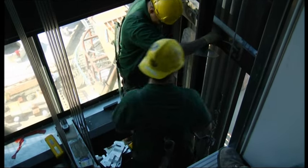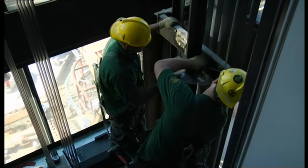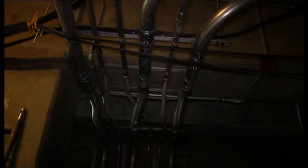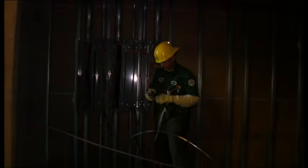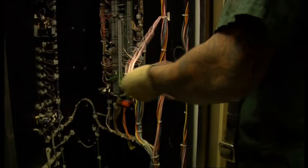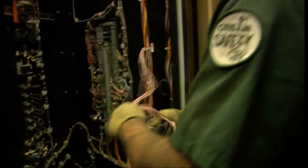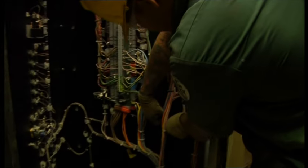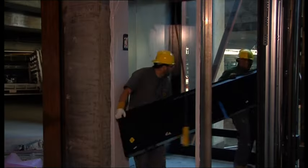The builders are putting together the special machinery that will pull the lift up and down inside the shaft. Inside these pipes are lots and lots of wires carrying electricity. Electricity is the power that makes the lift work. The wires need to be put together in exactly the right way, or the lift won't work properly. Only the builders are allowed to use the controls for the lift. That's why they're locked away.